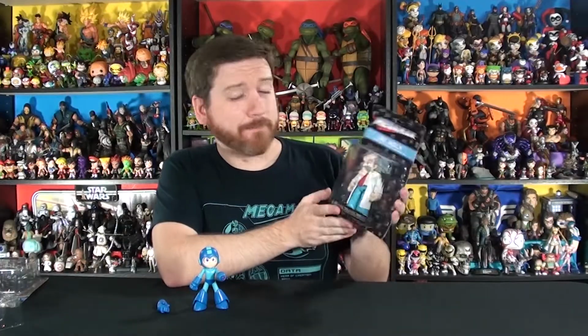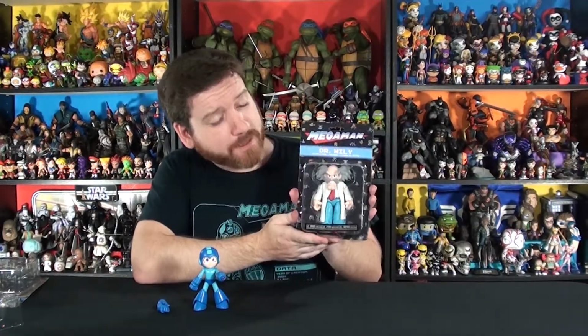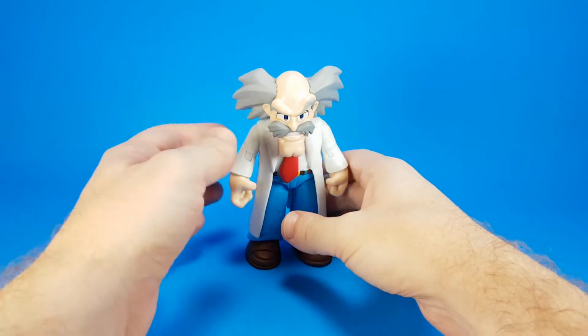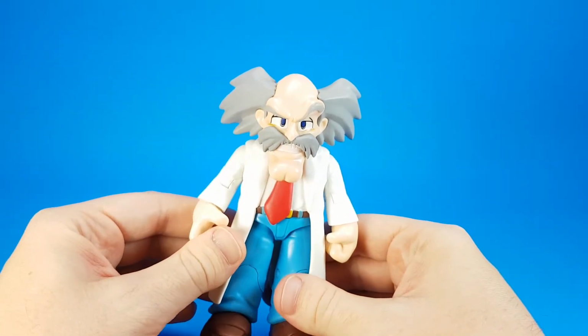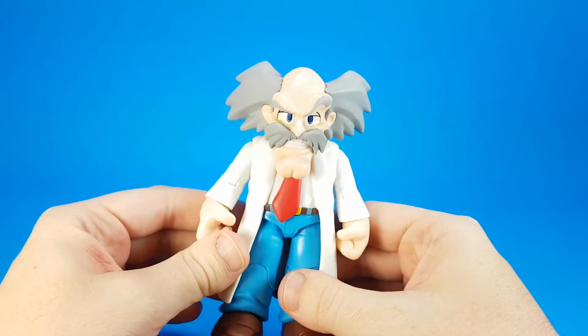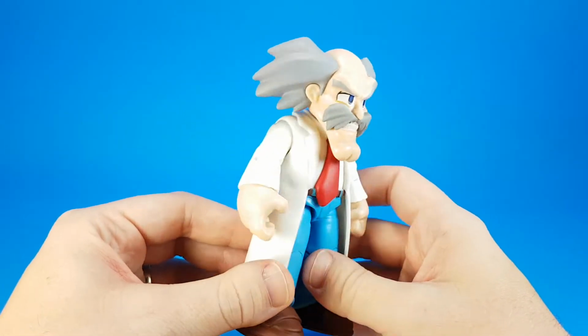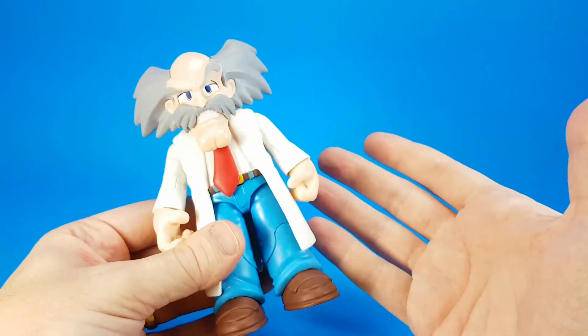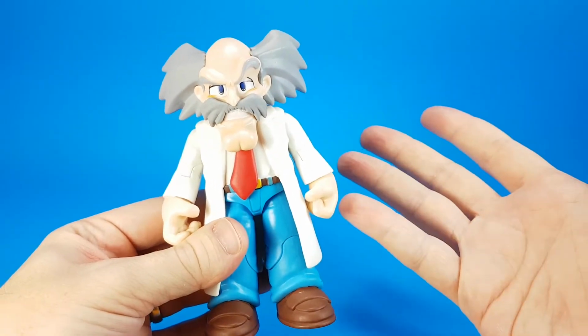But now it's time to take a look at the main reason I bought this line in the first place, and that is Dr. Wily. So there's Dr. Wily with his evil, scheming grin on his face under that mustache of his, with his eyebrow raised like he's thinking of an idea. He's got some kind of plan. His plan is probably make 8 more Robot Masters and go after Mega Man. I mean, seriously, Wily, it hasn't worked yet. When do you think that plan's gonna work?